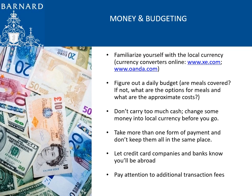As you plan your budget for your time abroad, we suggest you learn as much as you can about the cost of living in your host country and city. The first thing you should do is begin tracking how the local currency converts to US dollars. We provided a couple of examples of currency converters here, such as xe.com and oanda.com.